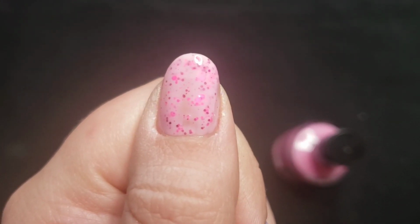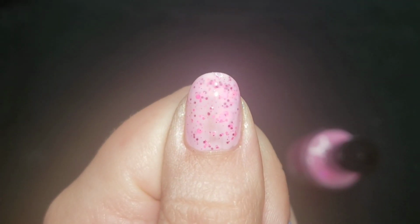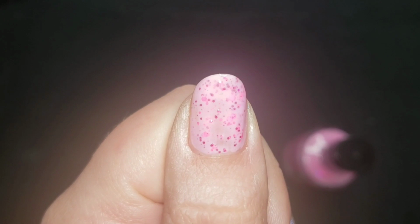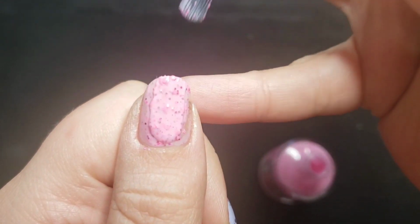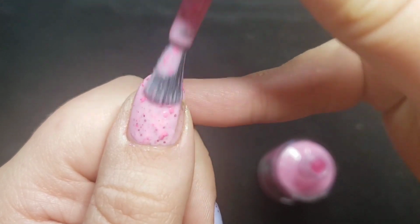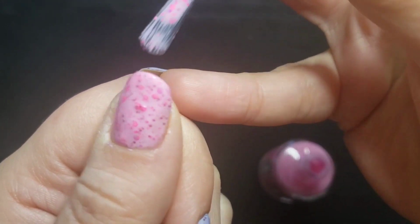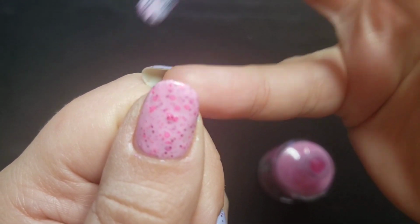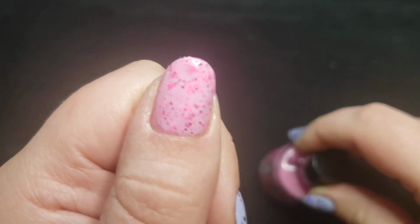That is really cute. We'll wait for that to dry and come back for a second coat. That's it with the flash, in case you wanted to see it. Let's go in for our second coat. I love the opacity and the allowance of the glitters to shine through. It is a perfect balance, and honestly, they did a perfect job with this formula.